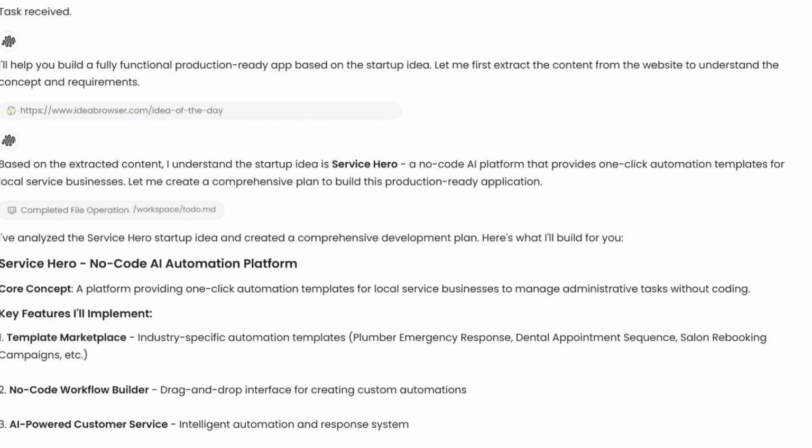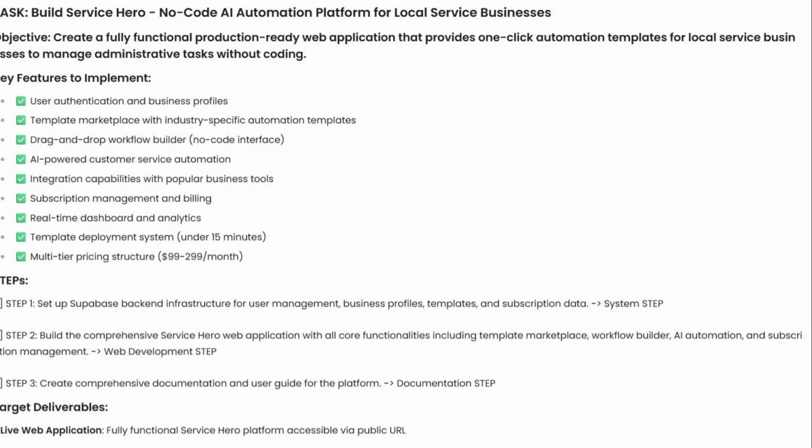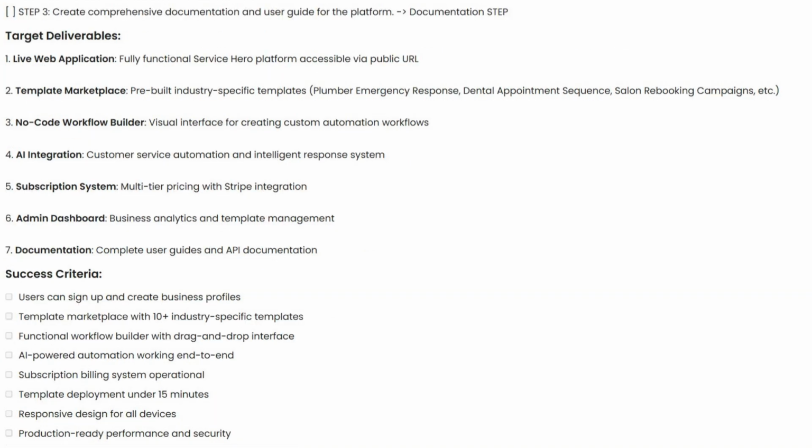It spent the first few minutes understanding the idea, outlining a roadmap, and creating a checklist of tasks, just like a seasoned PM. Then it got to work, executing the to-do list step by step. It handled everything from UI to backend logic, database schema, and even deployment configurations. And I could watch the progress live.